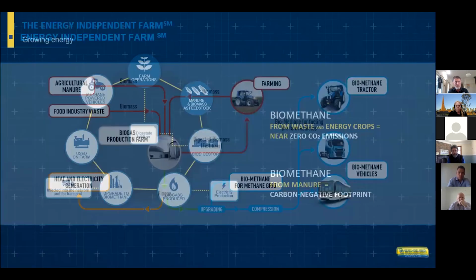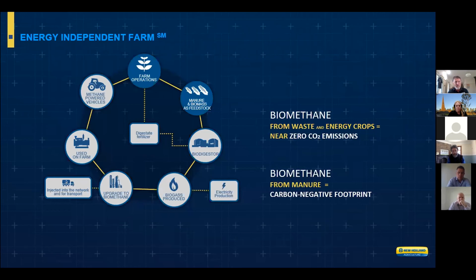I guess that's the circle of operation. We have our crop, or we might feed a cow out of that crop. We'll produce our biomass into the digester. The gas is produced and upgraded to methane. We can use it on farm in a natural gas generator, or in our tractor. We plant a crop, it goes back around again. So it's that full circular economy to try and have a carbon negative footprint.